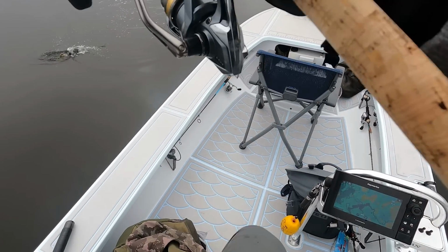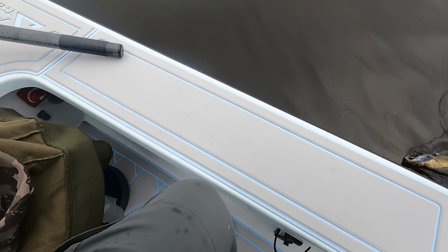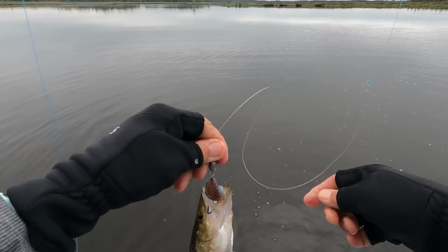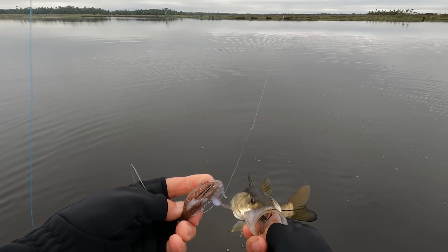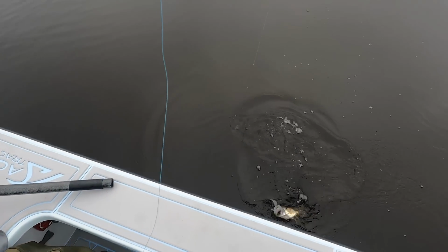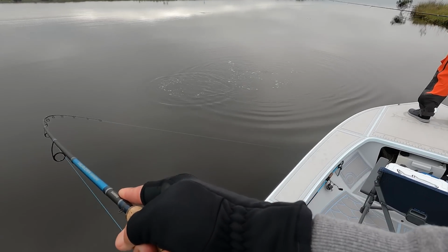A little known fact that they like crabs. You little snook. I mean, that's a pretty good kicker crab for a snook that size. In you go, bud. I am just crushing these little snook.